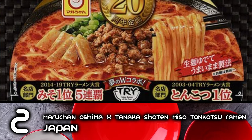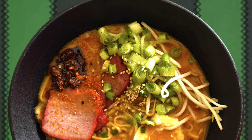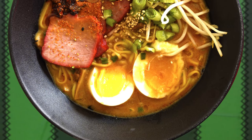In at number two, we've got Marutai with their Oshima in collaboration with Tanaka Shoten Miso Tonkatsu Ramen. Wow, that's a mouthful, from Japan. This one has lots and lots of mince. It's got a very tasty miso tonkatsu broth, primo noodle. This one's very restaurant quality and very tasty. So if you can find it, this one's very recent too, so it might not be out of production yet.